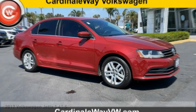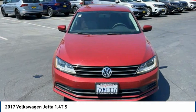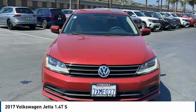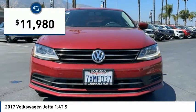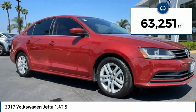Check out the 2017 Jetta. The Jetta is a premium car that is family-friendly with a great price, agile and confident handling. Volkswagen Jetta, and is priced below $15,000. This vehicle has less than 65,000 miles.